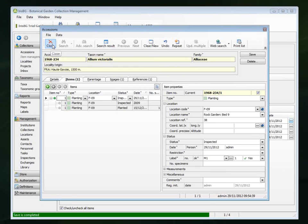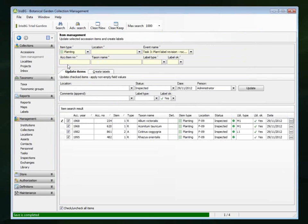I'm going to show you one more example of how lists can be used, not just for printing labels and updating plant status.